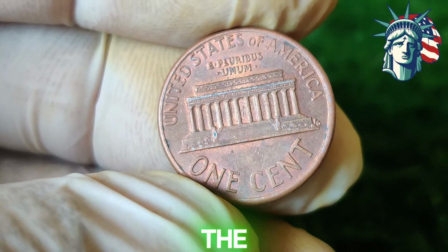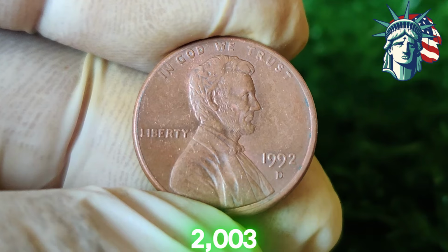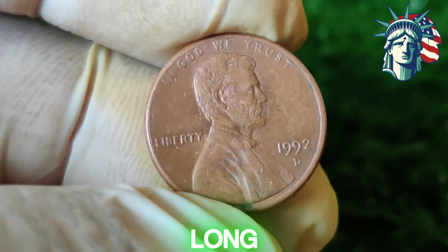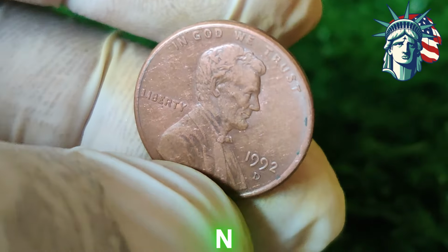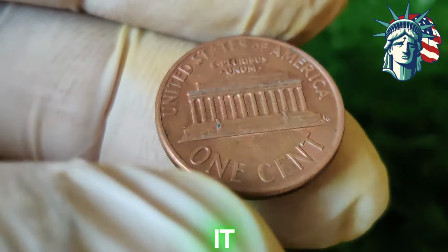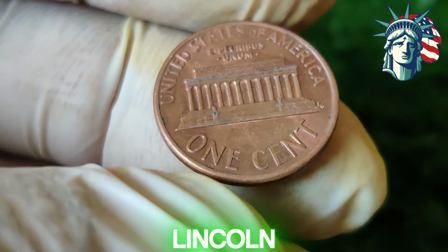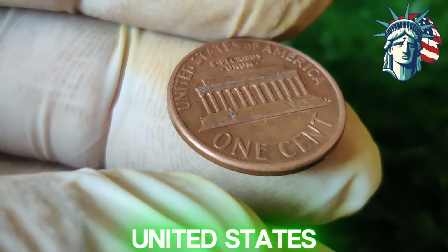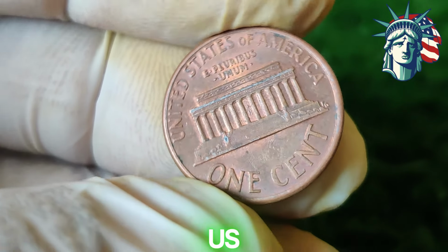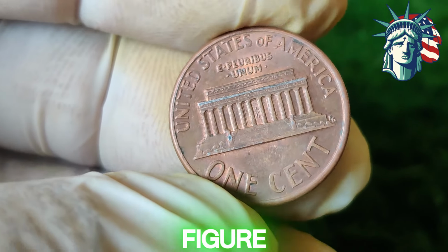Chapter 1. The Lincoln cent, a coin of American legacy. To understand why the 2003 D penny has become so extraordinary, we first have to look back at the coin's long and patriotic legacy. In 1909, the United States Mint introduced a coin unlike any before it, a penny bearing the face of Abraham Lincoln, the 16th President of the United States. Designed by Victor David Brenner, this was the first circulating U.S. coin to feature a real historical figure.